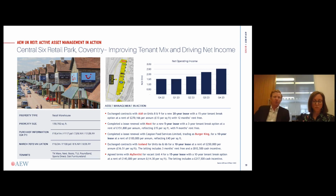We've also, over the course of the past 6 months, completed lease deals with existing tenants, being Next and Caspian Food Services, trading as Burger King. And we're in the process of looking to bring in a new tenant, My Dentist. And you'll gather by those various deals, along with the tenants listed in the bottom left-hand side of this slide, being TK Maxx, Poundland, Sports Direct, and Furnitureland, that there really is an elaborate mix of occupiers at this property.